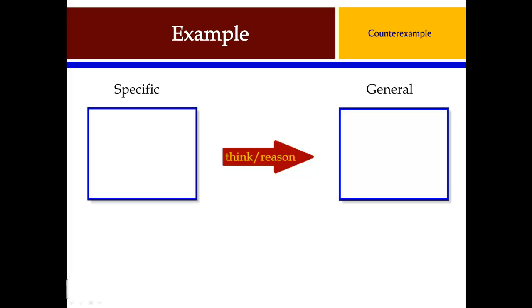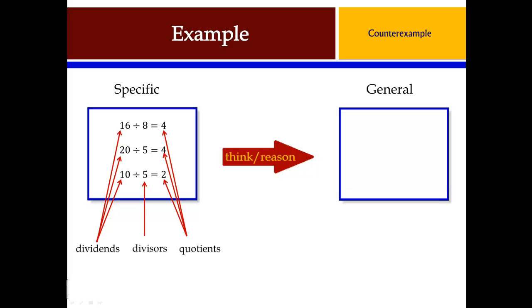So let's look at a counterexample, keeping in mind that a single counterexample can prove a conjecture or hypothesis to be false. So in this case we have a math example. We have some division facts. We have our dividends. We have our divisors. And we have our quotients.